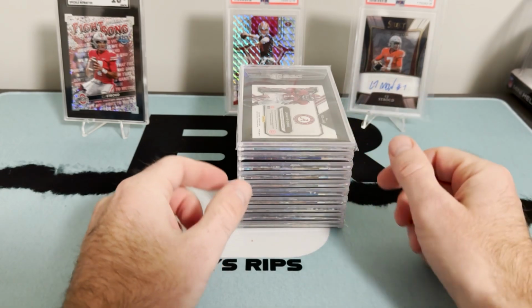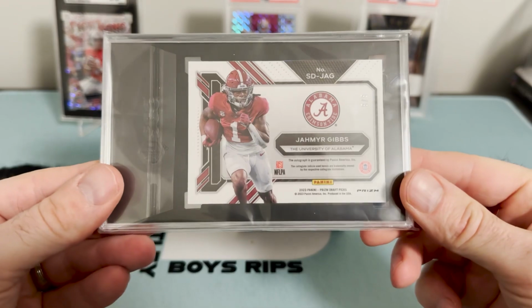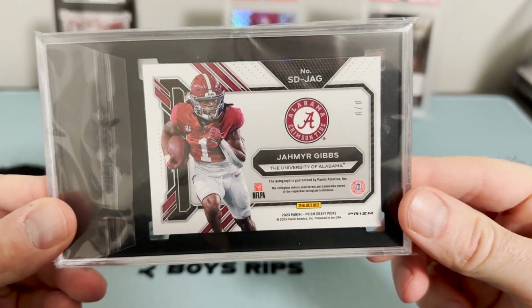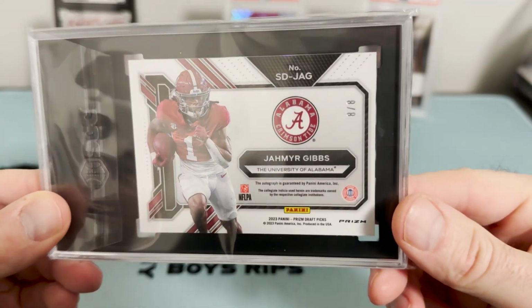So I can already see that the back here is a Jahmyr Gibbs. So this is a Prism Draft Picks, an 8 of 8 card. This was a cool card we pulled. This is definitely one I'll put for sale. I'm not a Jahmyr Gibbs or Lions PC guy, but it was a nice card.